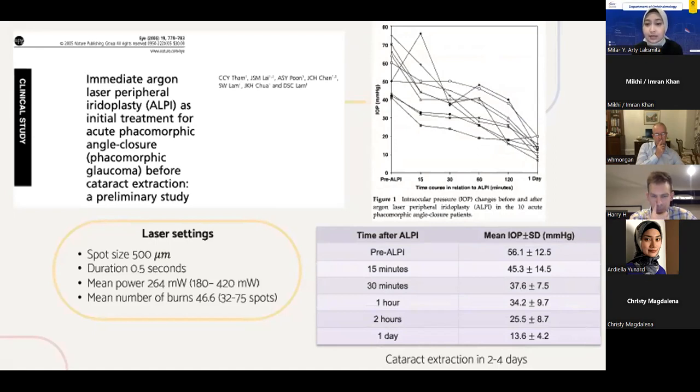And looking at this study, I personally think that ALPI is worth performing. Additionally, this procedure is also relatively easy to perform, even simpler than performing laser iridotomy.